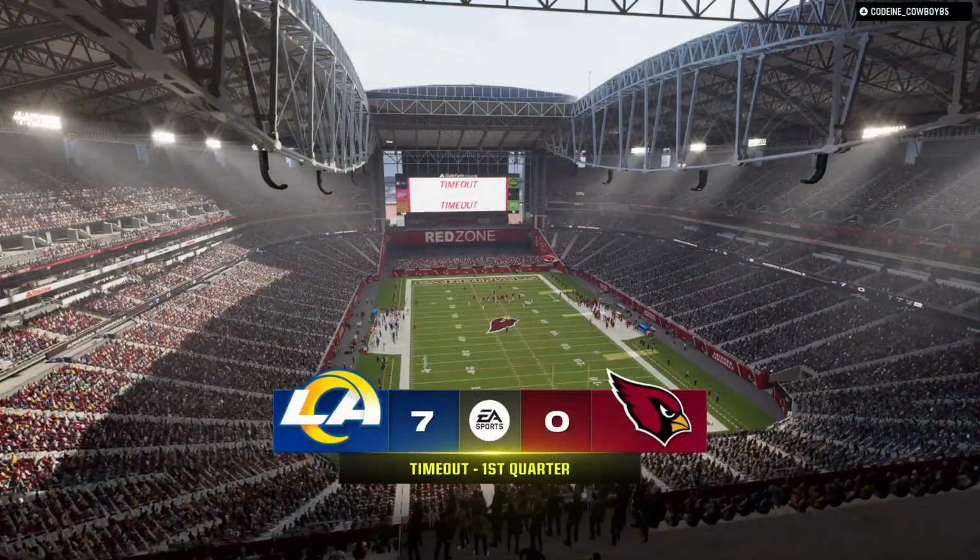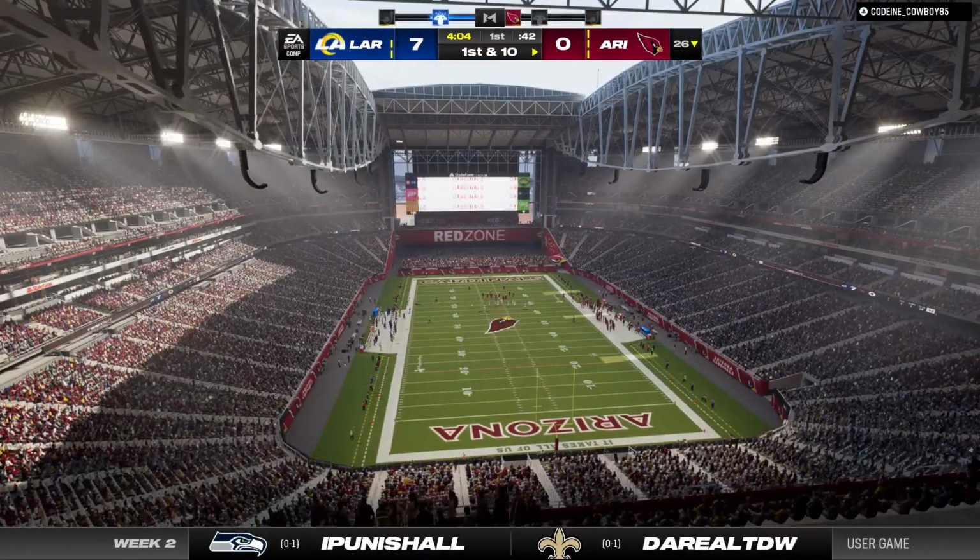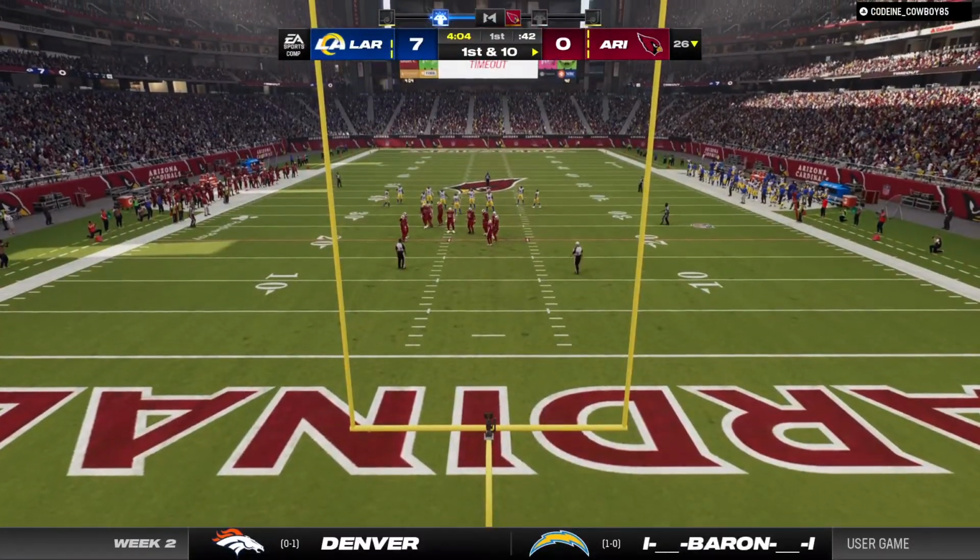And now the Rams are going to halt things as they want a timeout. They'll have 2 remaining as we step aside here in this first quarter.